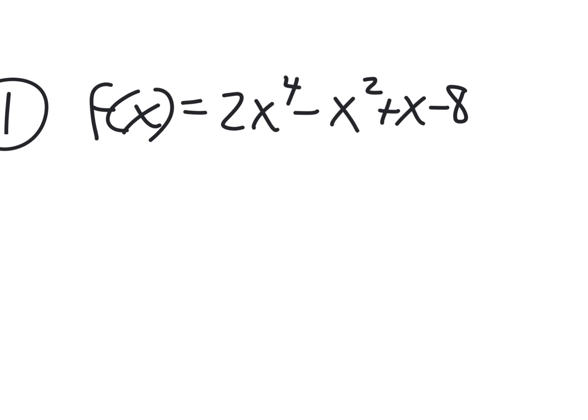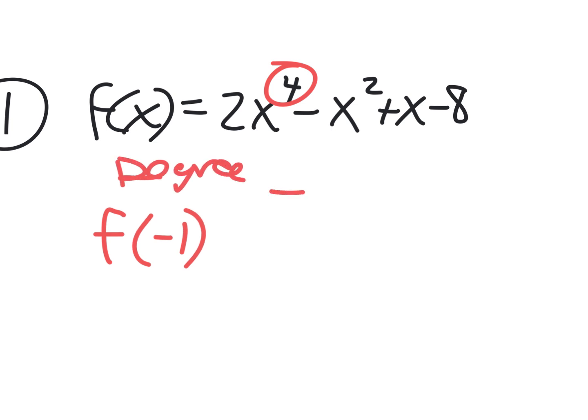Oh, okay. I'm glad we talked because we never even once did something like f of -1. So we'll do that in a second. But to start with, what's the degree? It's easy. It's 4 because that's the biggest power. So all you got to do is put a 4 in the blank for the degree. But what's f of -1?